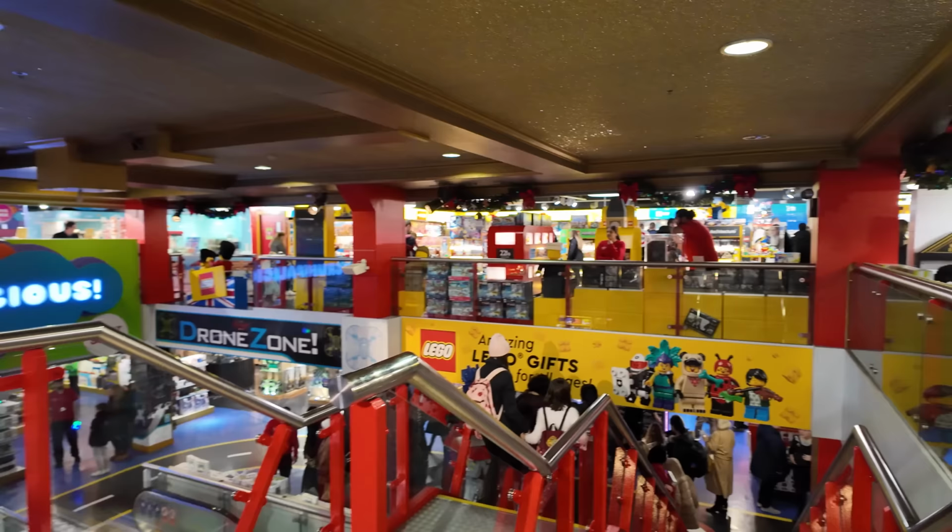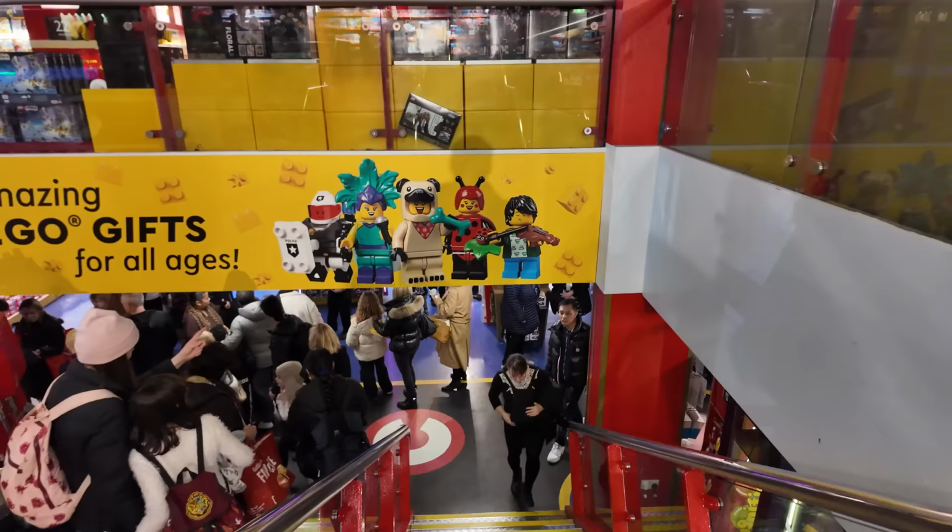Well, I think it's time for me to start making my way out of Hamleys. This is definitely the most impressive toy store that I've ever been to.